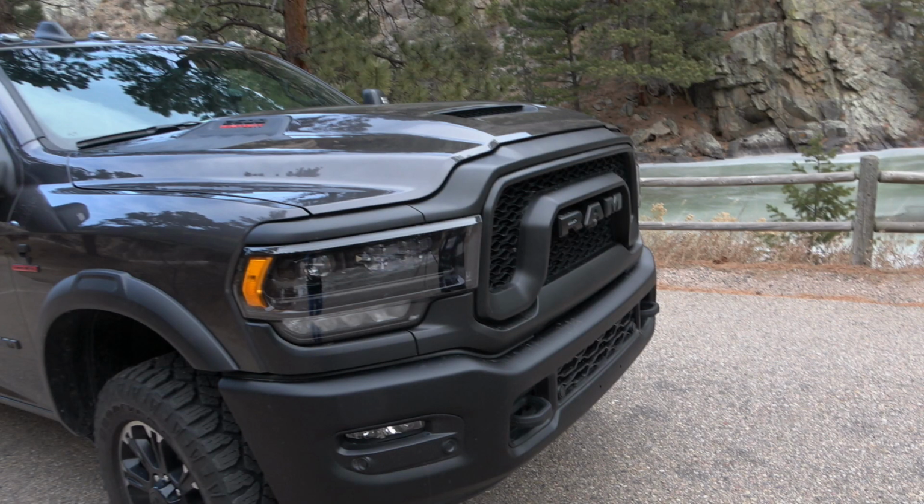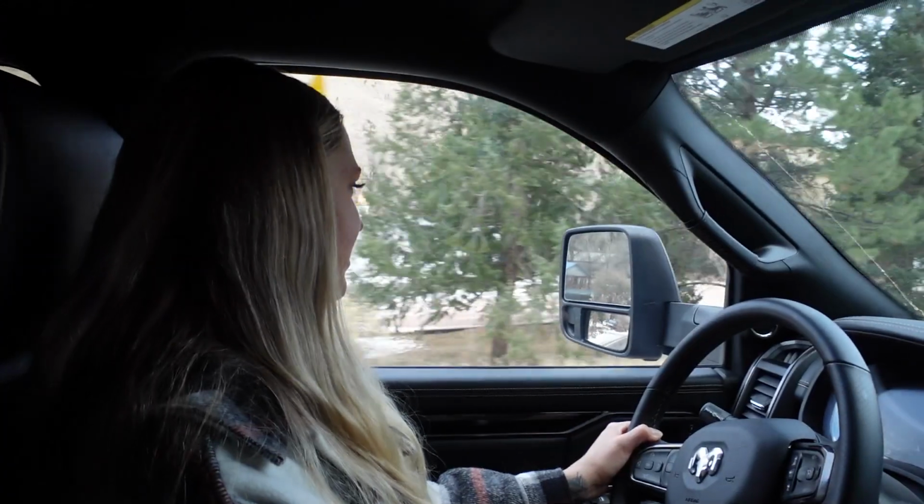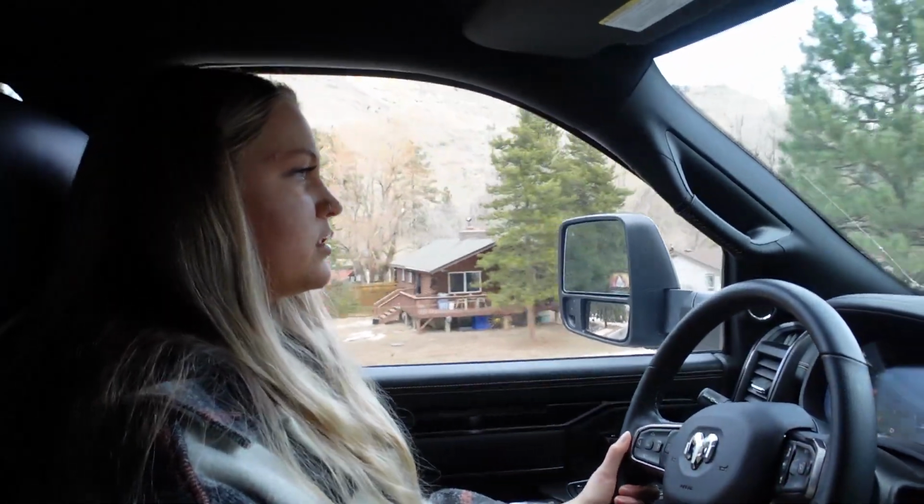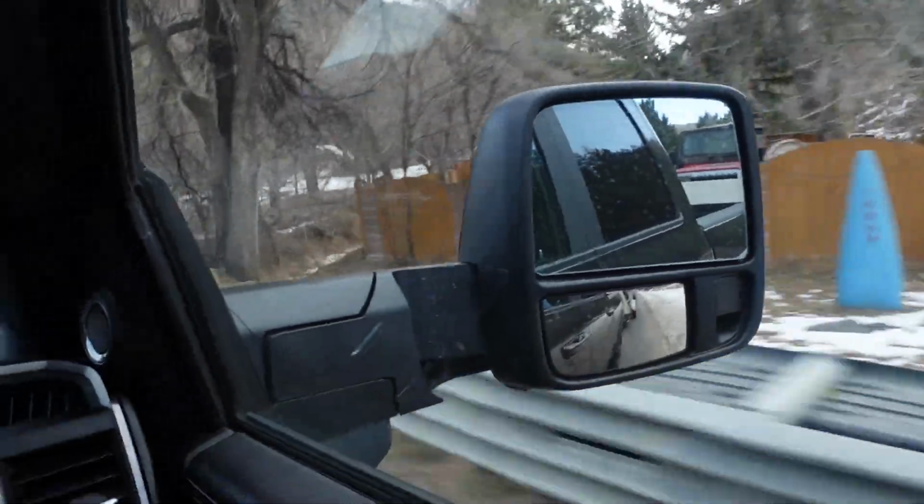So you love this truck. Yes, I like the look of it. Yeah, black. You like it all black. It's all blacked out. Oh, cool. And it's powerful. It's big. And you know I like the mirrors. Now we're gonna play with our new power. Oh, look at that, power folds. Oh man, that's cool. And they power slide.